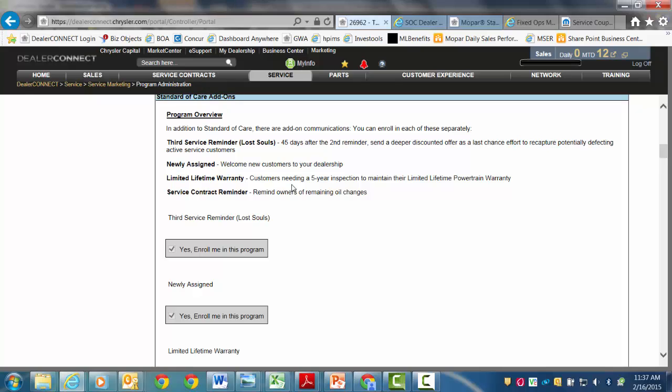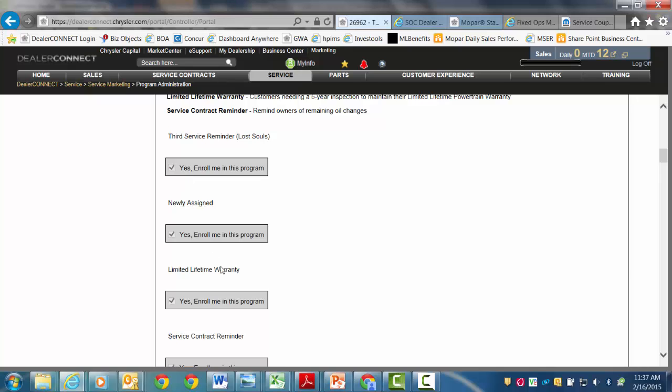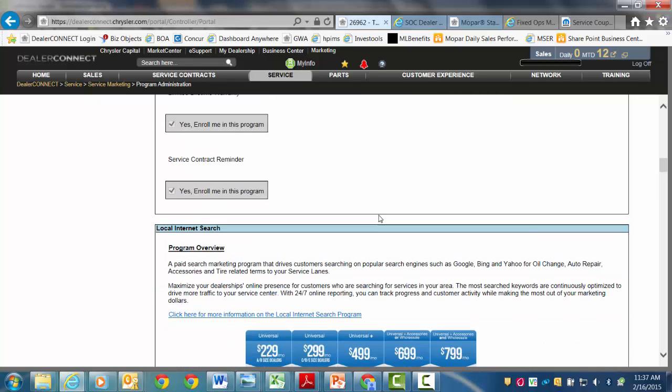Limited lifetime. We've all had those customers that said, I didn't get that mail piece. So you can send it yourself, so you'll triple know that they did, or at least they were mailed to the address that we have on record. These you can enroll in individually. That's why there are 4 check boxes there.